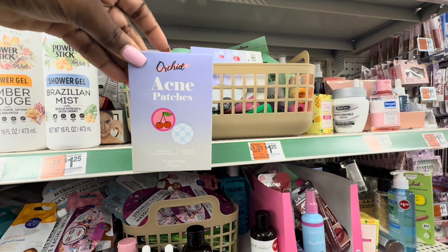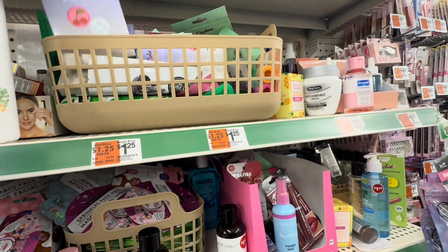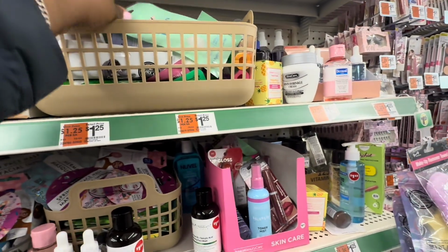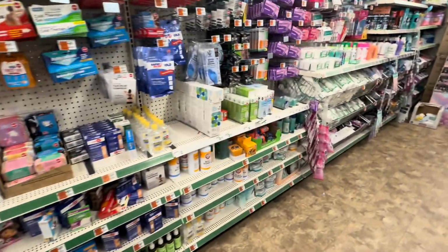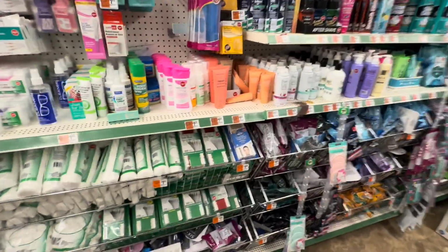Oh look, cute little acne patches. Riley had the nerve to ask me for acne patches. I'm like, girl, you don't even know what acne is yet. Stop pressuring yourself. Slow down. But I think she watches YouTube and then she sees all the other girls with this stuff. So that's what they do. Influence. Everybody's influencing.